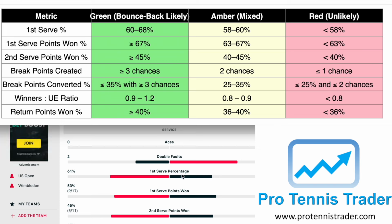The key ones, first serve percentage. Now 43% is very low. Real green light is 60-68%. Under 58%, it's unlikely. So this is basically for a bounce back in the second set. First service points won, again, very low, 44%.